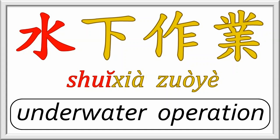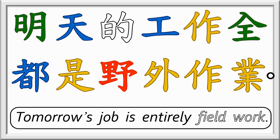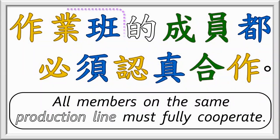作业 can also be applied to specific work or tasks performed in other occupations. For example, 水下作业, an underwater operation. 明天的工作全都是野外作业. Tomorrow's job is entirely field work. People working on a production line in a factory can be called a 作业班. 作业班的成员都必须认真合作. All members on the same production line must fully cooperate.